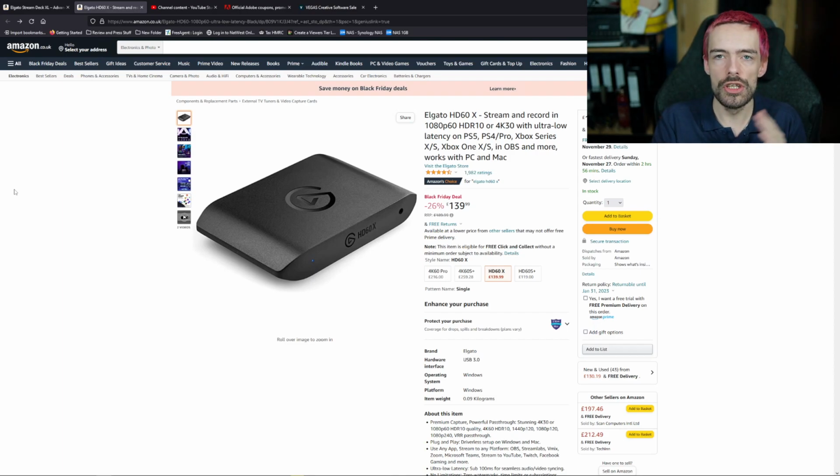But again, if you find Elgato too expensive and you do want to start recording consoles, then look into AverMedia, Blackmagic, if you want something a little bit cheaper. Now, the one that we are looking at here is the Elgato HD60X. It will do 1080p 60 FPS in HDR10, or you can do 4K recording, but only 30 FPS, which honestly, I think is perfectly fine for a capture card. You only need this for console recording.